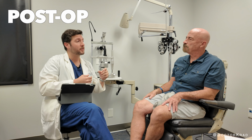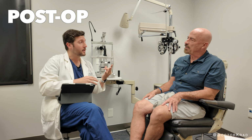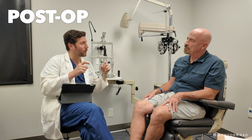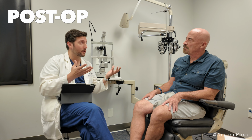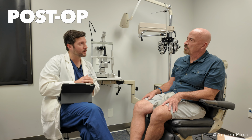If you get a light adjustable lens, we're going to give you some UV protective glasses. You're going to get 3 of them. They all protect from the UV light. One is dark, one is clear, and the other one's clear but has a bifocal for reading, in case you want to read. But they all can be worn out in the sun, so you don't have to limit your activity outside. You can still go golf and things like that, but just make sure you're wearing your UV protection.